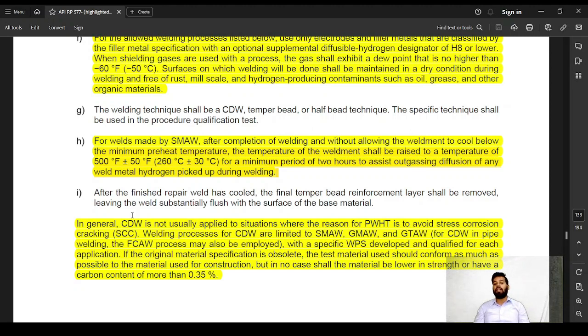After the finished repair welding is cooled, the final temper bead reinforcement layer shall be removed, leaving the weld substantially flush with the surface of the base metal. So the additional weld that you have done should be cut and the weld should be generally flush with the base metal.